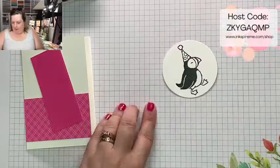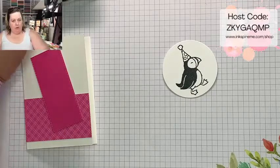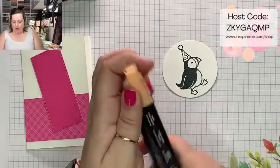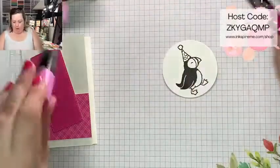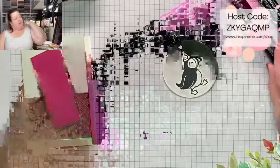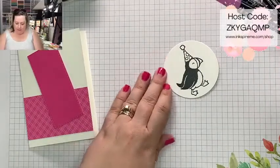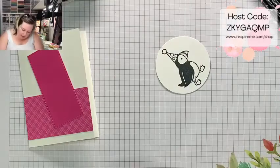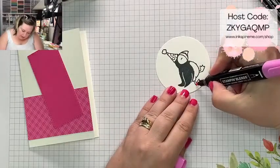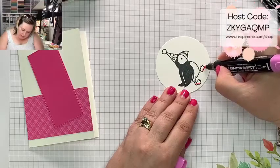And isn't he cute? Now I want to color him in a little bit to coordinate with our card. I'm going to pull in our Pale Papaya Stampin' Blends and our Polished Pink Stampin' Blends. Hi, Kareen. Thanks for joining. I'm going to start with his feet. I'm going to use the light Polished Pink, and I'm just going to add a little bit of highlight along his bottom flipper here.